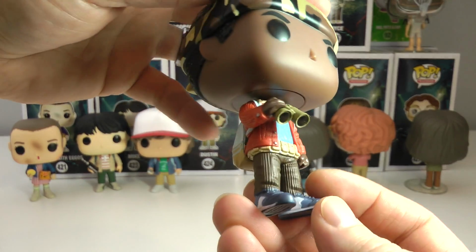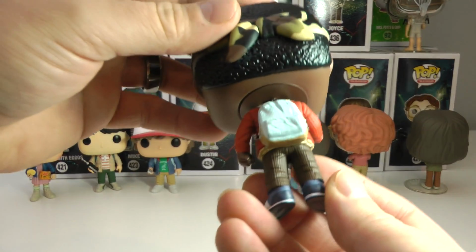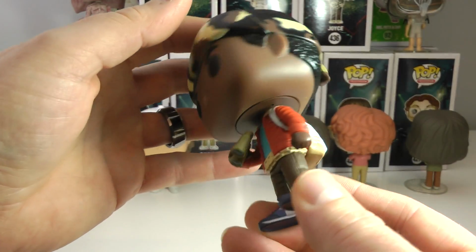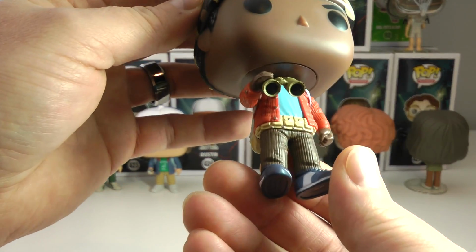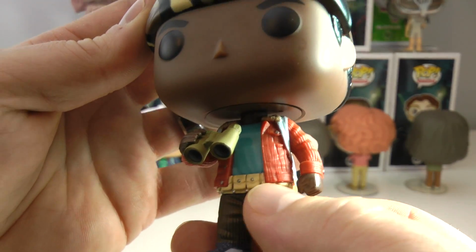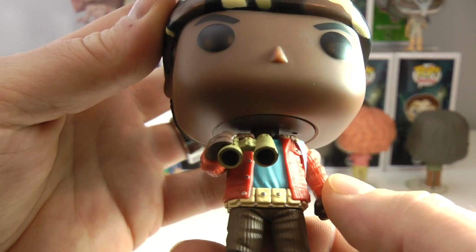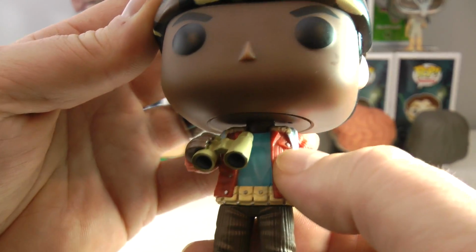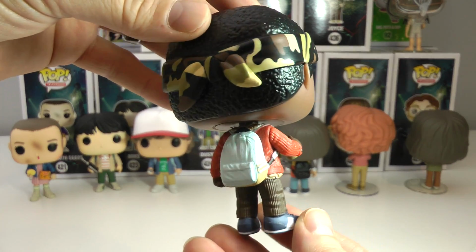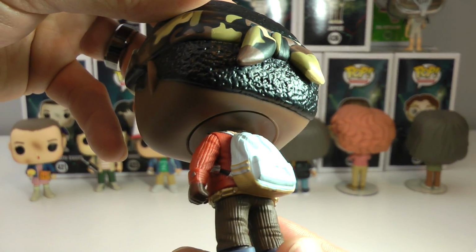Again, brown corduroy pants. Corduroy pants were the most awesome pants you could ever get in the early 80s. And they did a great job. Look at his utility belt. So cool. And this red jacket that he has. I love all the details they put into this. Silver little buttons up there. Lucas is looking sweet. Love the blue shoes. And again, there's his backpack on the back.